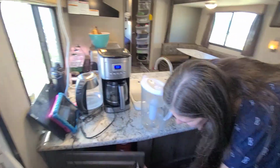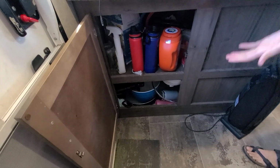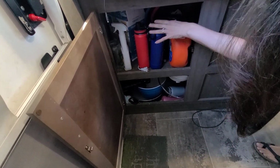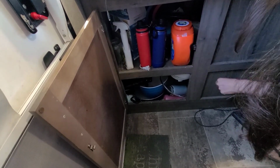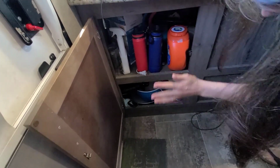Down here we keep laundry pods we use when we travel because it's really convenient in a laundromat situation. Our dryer sheets, a little mini blender, which I love, lots of water bottles, a griddle that we use a ton, and mixing bowls and strainers and all that stuff.